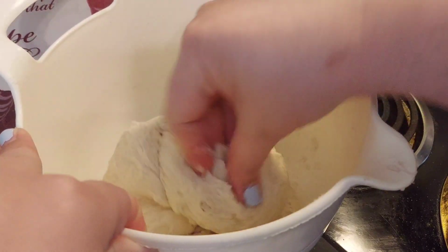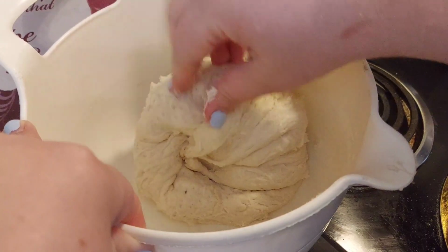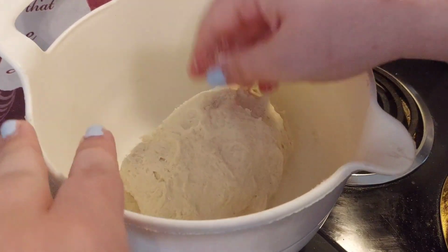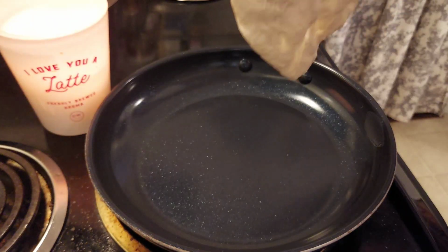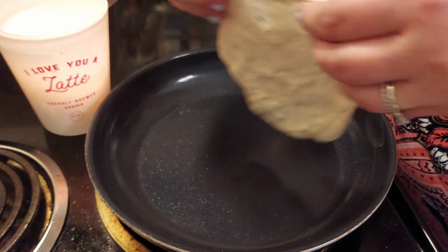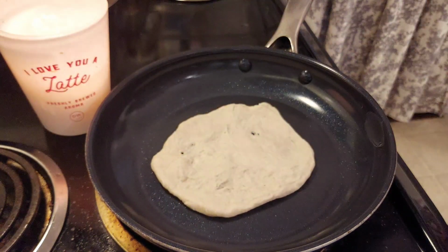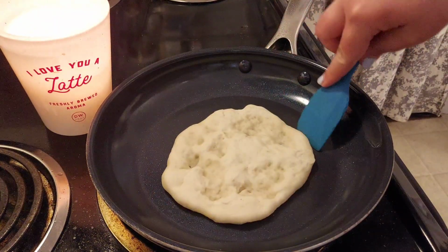I have found with these breads that it's best if you do have the time to let it rise all the way, otherwise you will get kind of a hard chewy dough instead of the light fluffy pull apart dough like a naan would normally be. As you see, it doubled in size, so I just started pinching off balls that were about 2 or 3 inches in diameter, and then I stretched them out into thin pieces.